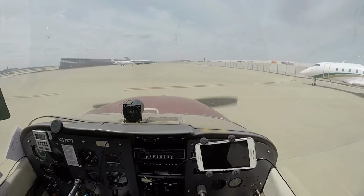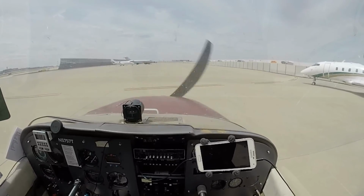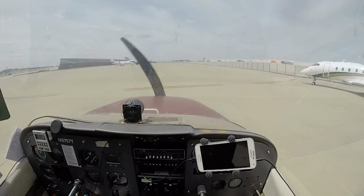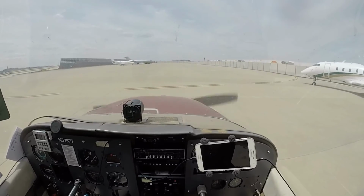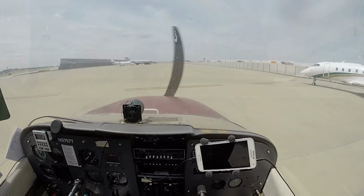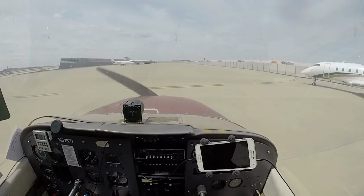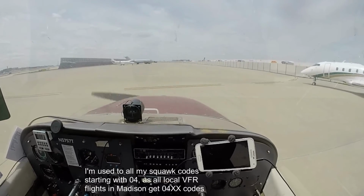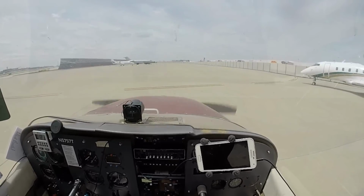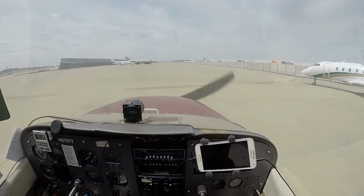5757 Tango, clear out of Class Bravo airspace to the northwest. Maintain VFR conditions at or below 1,800 and squawk 4320. Was that 4322 or 4320, 57 Tango? 4320. 4320, okay, so maintain VFR at or below 1,800, cleared out of the Class Bravo to the northwest, squawk 4320, Skyhawk 5757 Tango. That's 5757 Tango, readback is correct. Are you ready for a taxi? Affirmative, 5757 Tango.